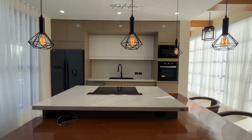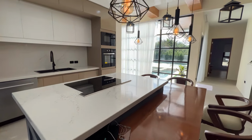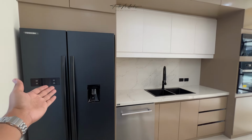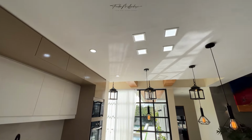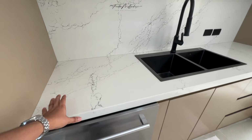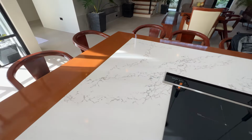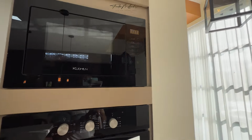So I like the idea of an open kitchen with chairs kasi you can just serve directly your food to your family. So you have overhead and under counter cabinets. You have this refrigerator and also storage on the upper part. Daming pin lights on the ceiling. And also you have this washer, Cambria quartz. So this is your induction. Okay. And you have a built-in oven and microwave.